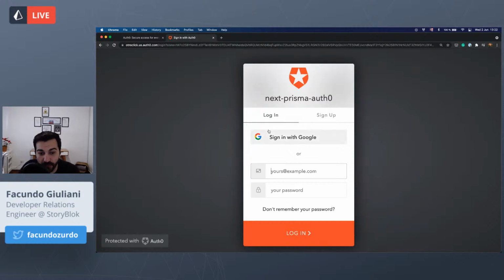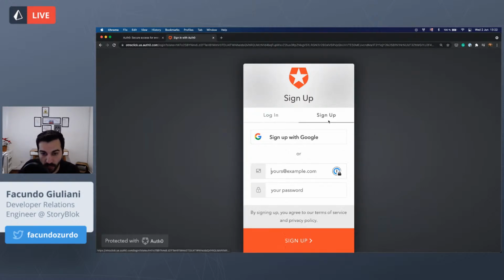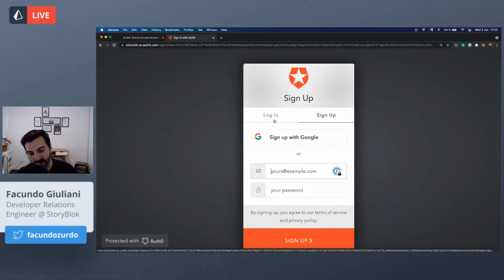So this is the login box. You can put the user and your password. You can create a new account if you don't have one. All of this is provided by Auth0. I didn't have to create or program this page. It's all provided by Auth0, even though I can create my custom login page, but that's something that if you want to research and investigate, you are invited to do that. This is a simple example that I want to show.